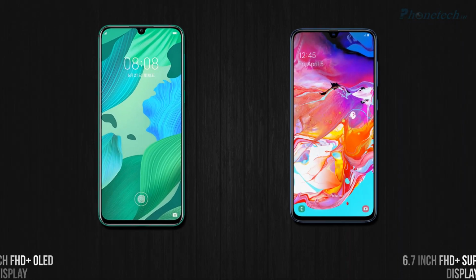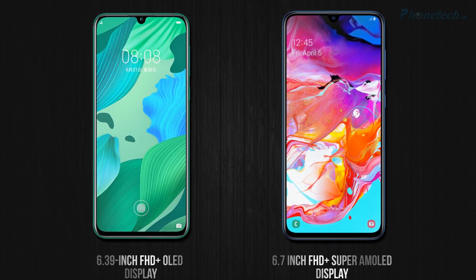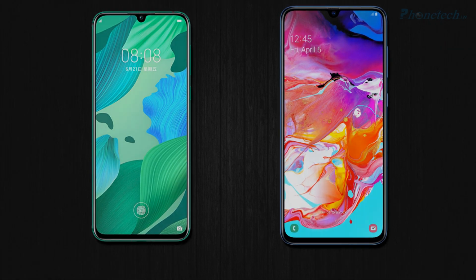Next, display. Nova 5 comes with a 6.3 inch Full HD Plus OLED display, and A70 comes with a 6.7 inch Full HD Plus Super AMOLED display.